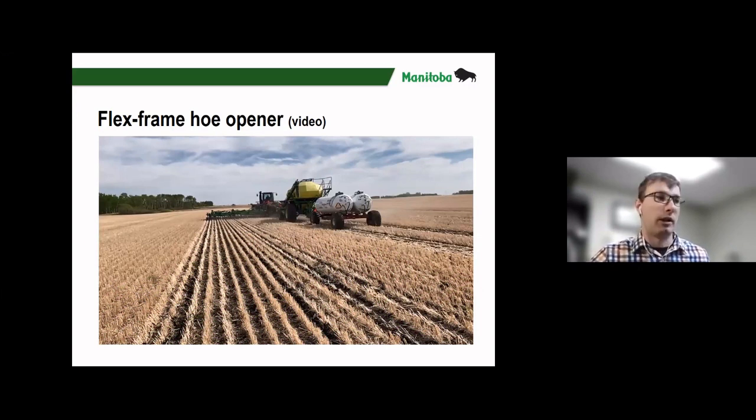frame drill with those packers riding further back and that drill only flexing on 4 or 5 points of contact doesn't have the exact same ground contouring and following as a single disc or an independent opener drill might. And as a result, we do tend to see gang drift on hills and undulations in terrain, and our packing right directly over the seed row might not be as exact as you would see otherwise.